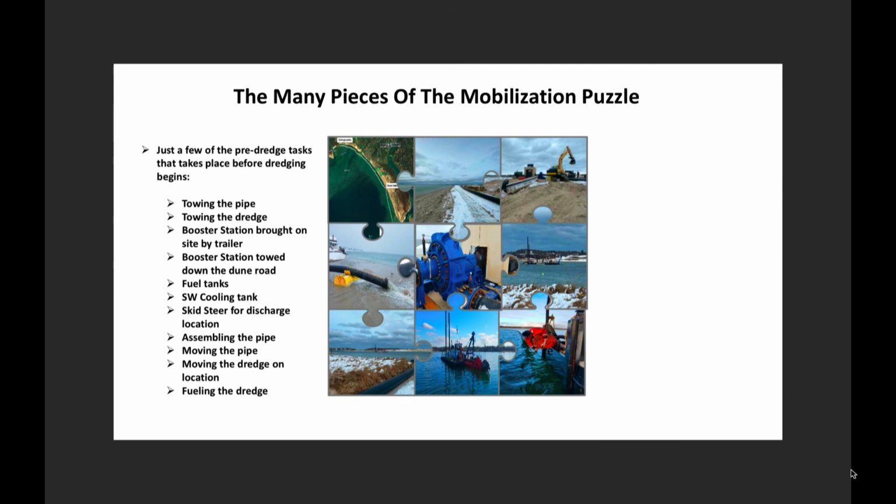And this is just a little play of the puzzle here, because it is a big puzzle. When we have to begin a project, there are so many moving parts. We're now getting ready to do Pleasant Bay and Chatham, up and around from the state pier, the Chatham Fish Pier, around Pleasant Bay. We have to move the pipe from the previous job at Mill Creek. We have to move the dredge. We have to get fuel. We have to put the booster on the beach. It's just so many moving parts.